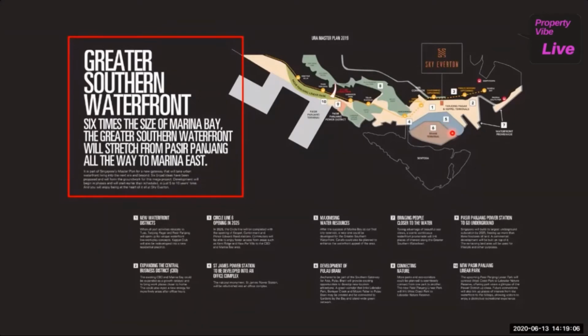So apart from the master plans that we have seen, apart from the Greater Southern Waterfront, apart from the SGH master plan, now they've got this thing called the Sentosa Brani master plan. So the whole area is going to go through a massive transformation, I think, beyond our imagination, really. Even if we were to revert back to what happened in the Marina area, this might be even bigger.